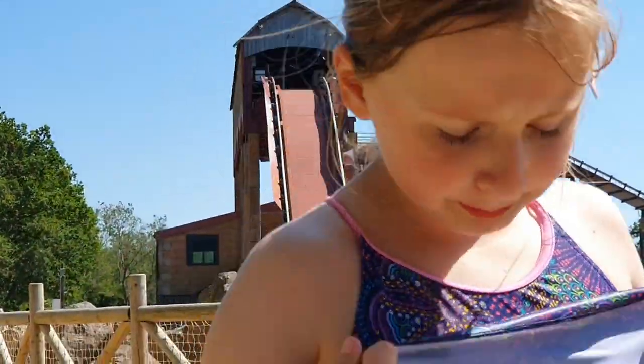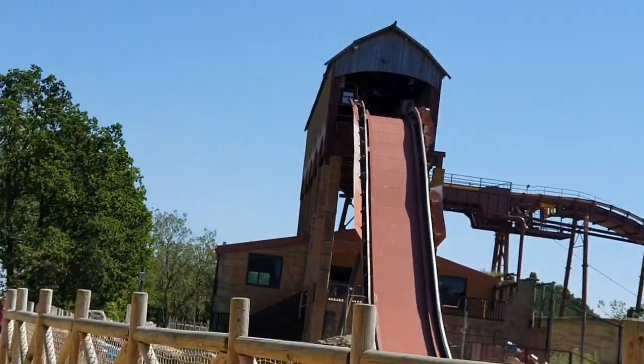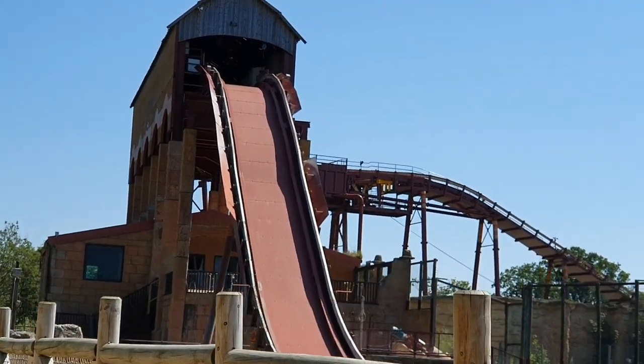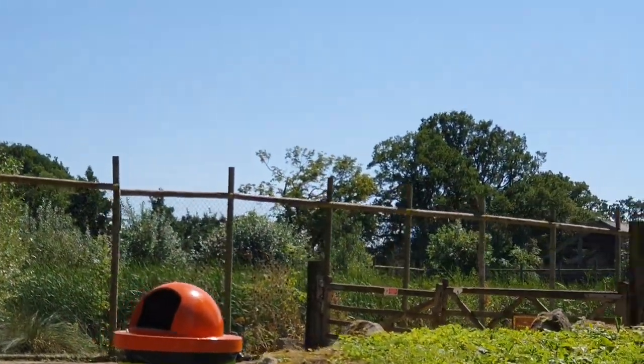So, that's normally the flumes. We're trying to dry off. But there's not even any water running down them. I don't know the last time that was on. It was broken down the last time we were here last year. I take it they've just abandoned it now. So this is us heading into the zoo now.